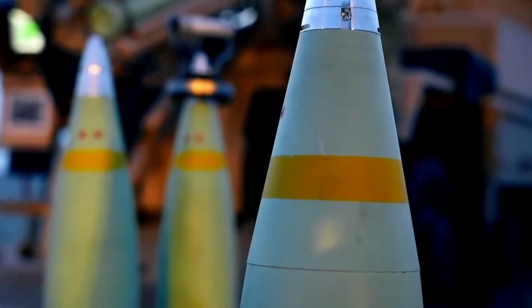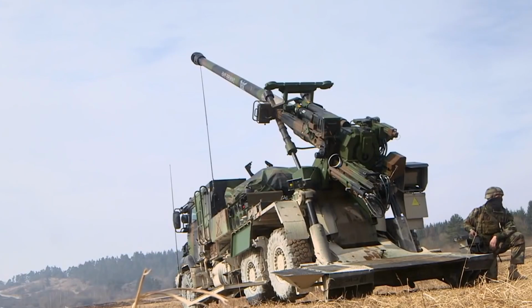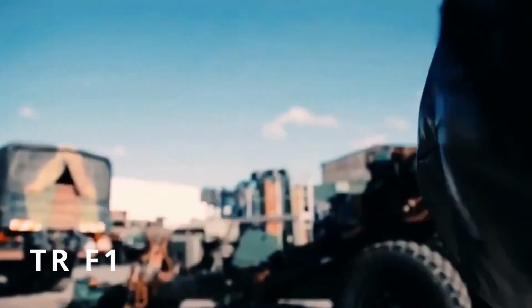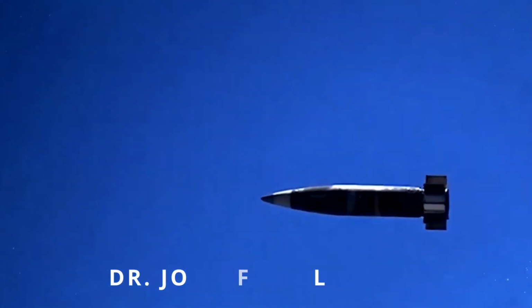So what's impressive about the Caesar? First of all, its gun is huge. Mounted atop its steel shoulders is an upgraded version of the 155mm TRF-1, which is one of the best, albeit rather controversial, towed howitzers. In strategic terms, the Paris gun was a flop. In technical terms, it was a brilliant success.